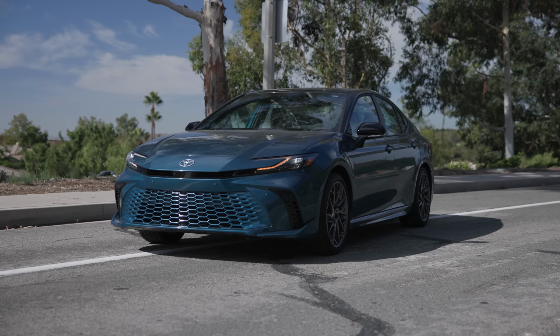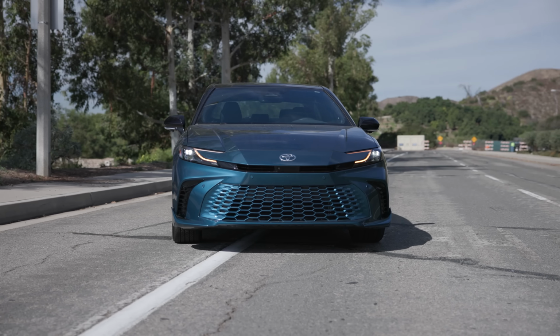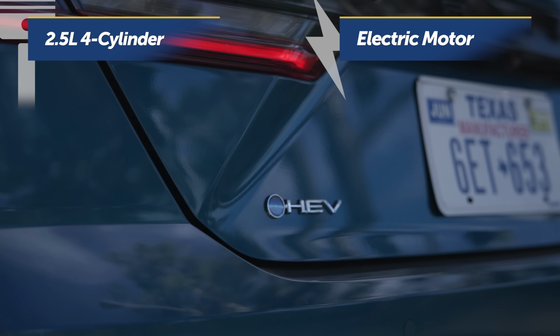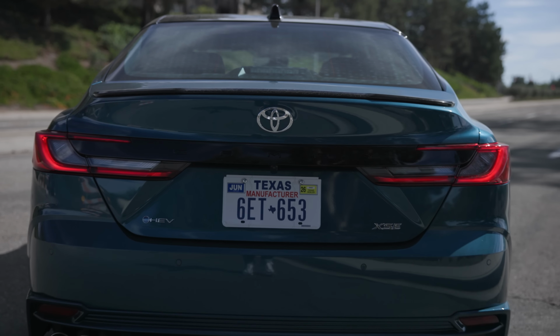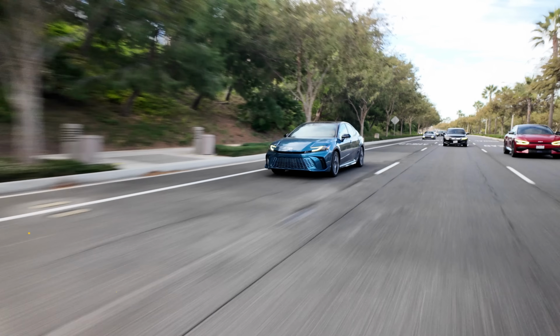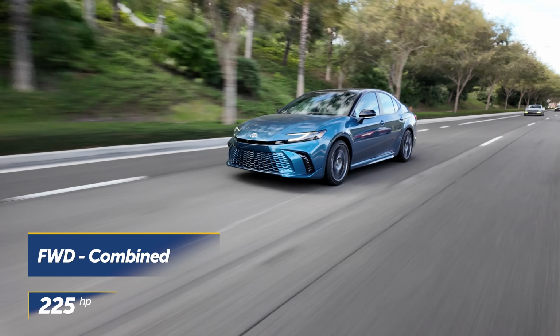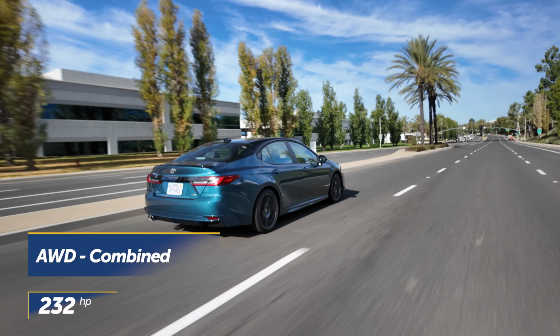So now we get to the part that some folks think might sound like a downgrade. There is no more V6, just a 2.5-liter four-cylinder engine that pairs with an electric motor. But this is a Toyota hybrid, everyone, which Toyota, as we know, does very, very well. Power numbers on the front-wheel drive model, well, you get a combined 225 horses, and on the all-wheel drive version, you're looking at 232 horsepower.